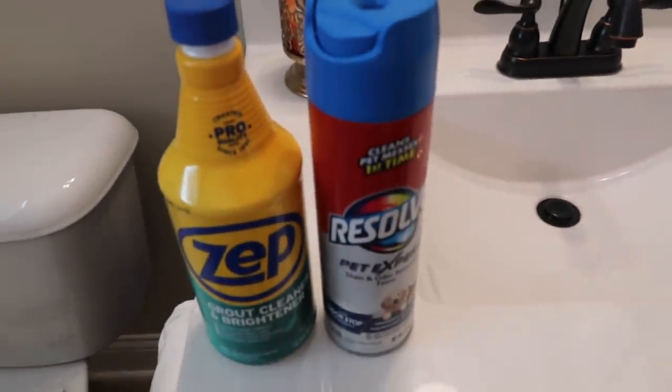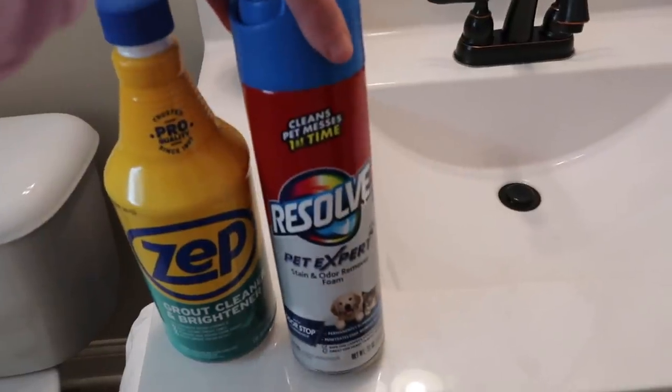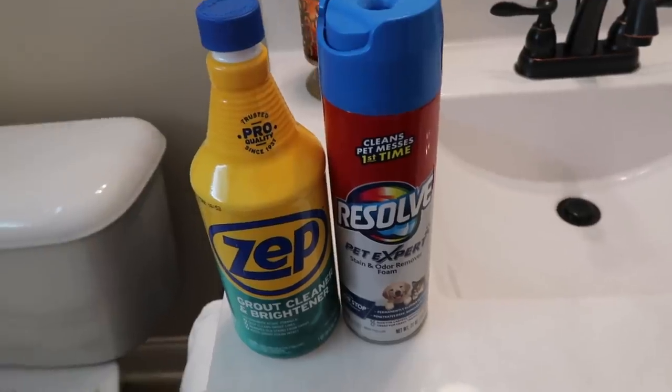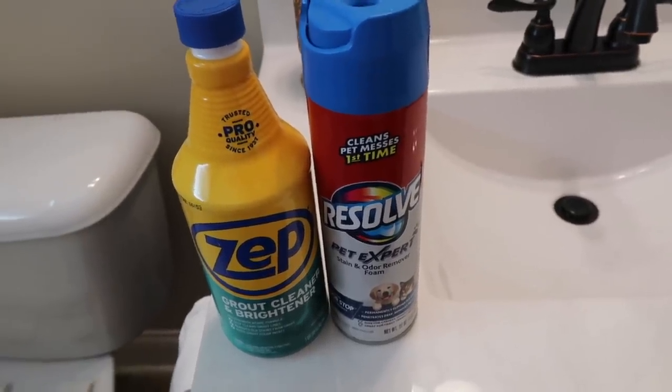These are also great for maintenance. I will probably keep using this just for maintenance, like spray it on there, leave it for a few minutes and not scrub. We have sanded grout and you wanna be careful with sanded grout.